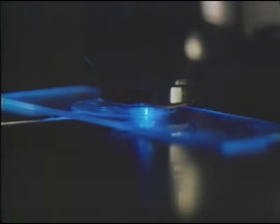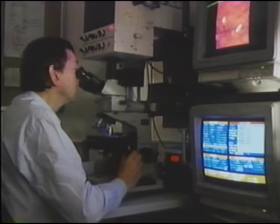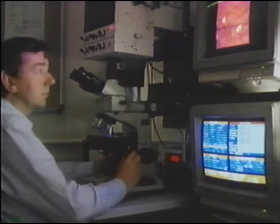Another problem. Well, maybe we could target the cells under a laser microscope like this. Zap the unwanted ostrich nucleus with a laser, and the dinosaur nucleus might be able to take over the cell.